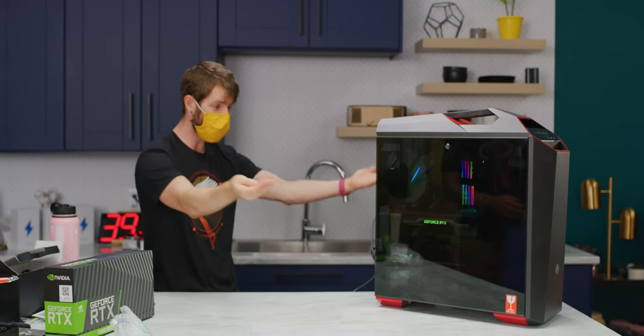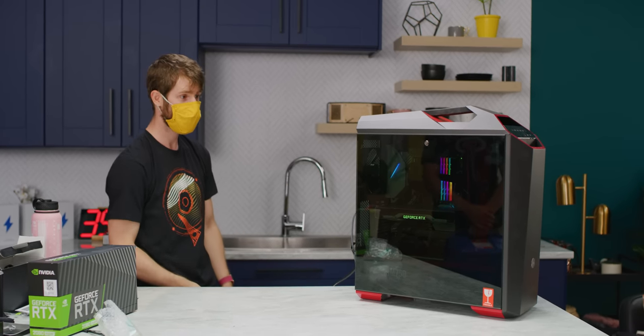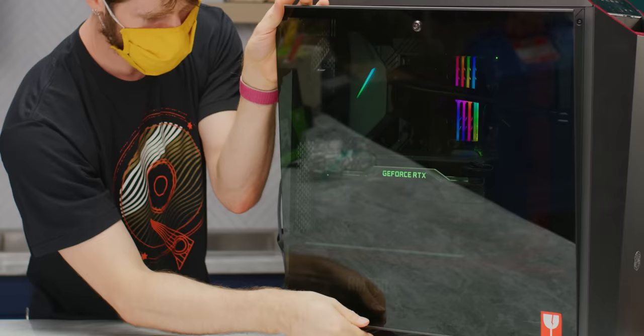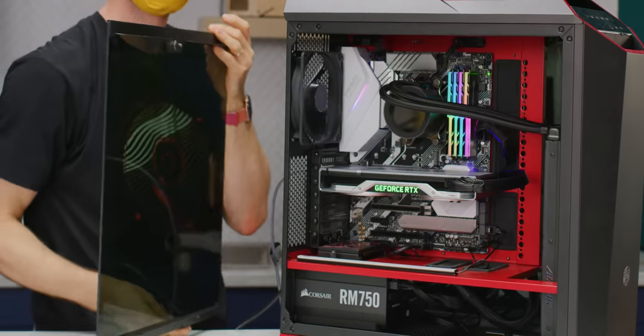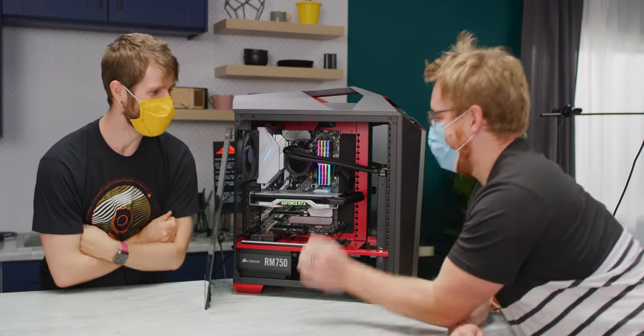Would you consider this cable management to be adequate? Well, how can I tell? It's closed and locked up. Do you want to open up the front for us? You told me I didn't have to open it. The front, not the back. Would you be satisfied with this on a day-to-day basis? I might not be the right person to ask.